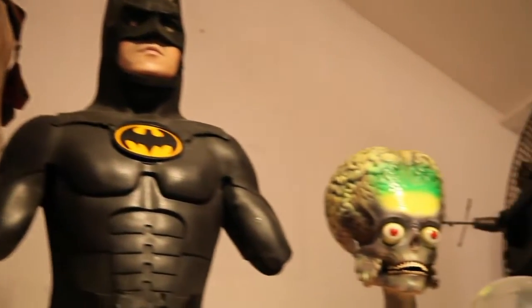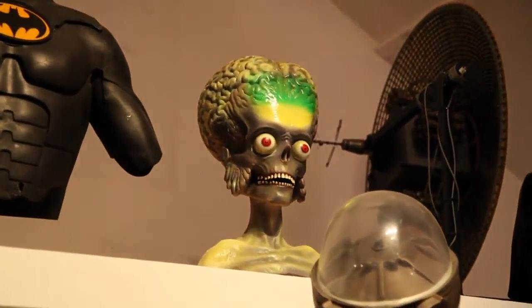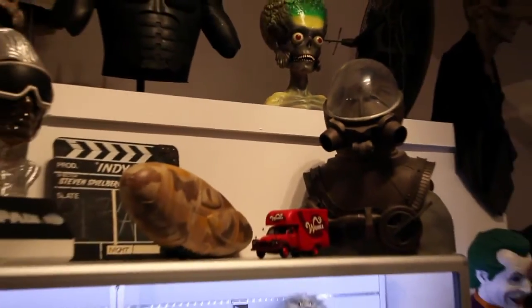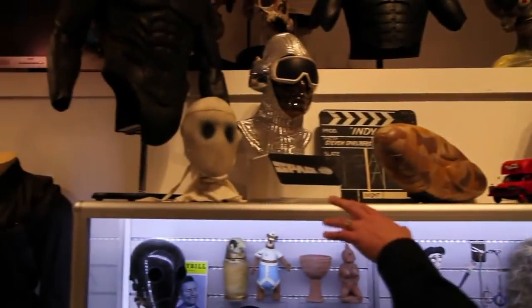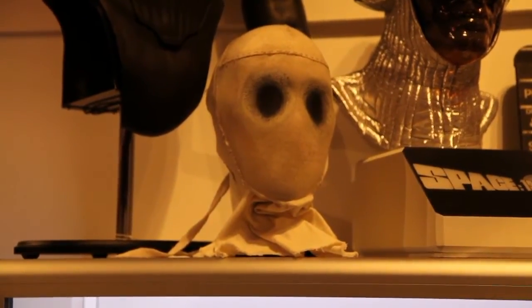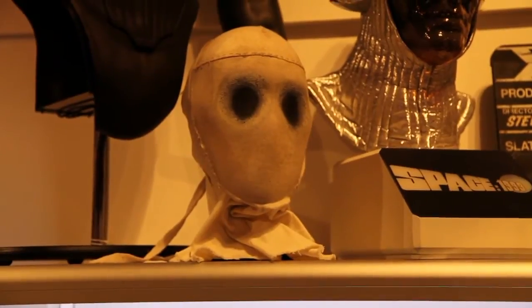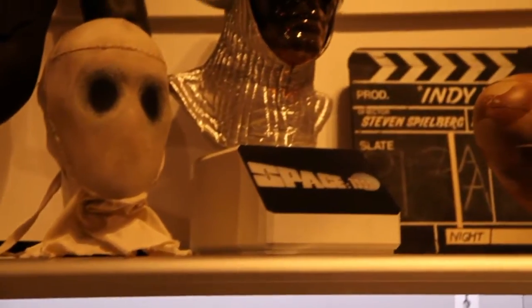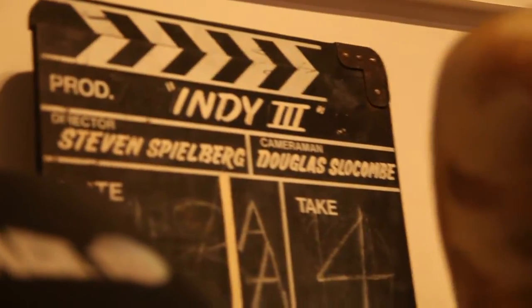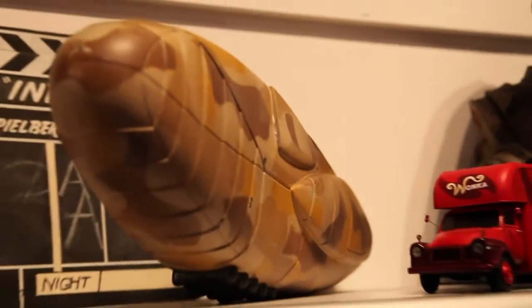There's a Mars Attacks bust there, which I think is more likely replica than original, that we bought just to investigate and research. Then this is from Franklin, one of the masks worn by Ryan Philippe in the film with Eva Green. Martin Landau from Space 1999, a lovely original clapperboard from Indiana Jones and The Last Crusade, tucked next to one of the ZF-1 pods from The Fifth Element.